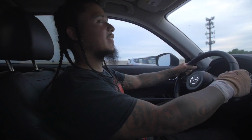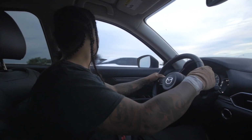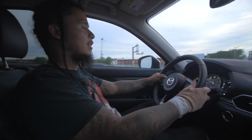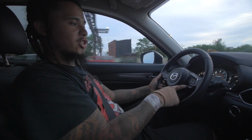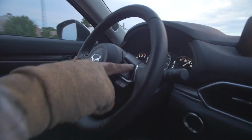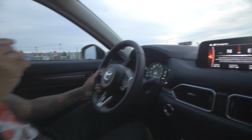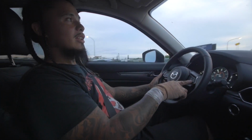And our last test of the day will be cruise control. So currently we're traveling at about 50 miles an hour. I'm about to lane switch. Check it out. And then I'm going to turn the cruise control mode on. Check it out. On. Now it's on, and then I'm gonna set it. Once I hit set, I'm good to go. Right now the vehicle is flying. Now I'm gonna slow it down from here.